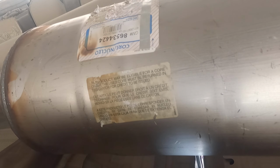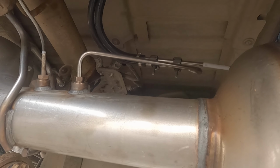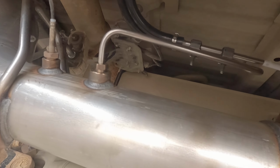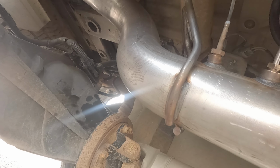Let's see what this says, if I can flip it upside down. Oh, it's eligible for a core, so they probably got a core out of it too. They probably rebuild them and then sell them cleaned out or whatever. Yeah, look at all of this stuff that is replaced. Unbelievable. So again, I'll just stand up here.